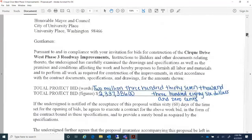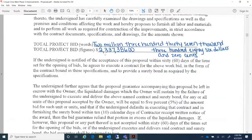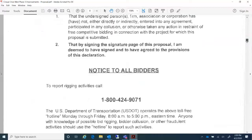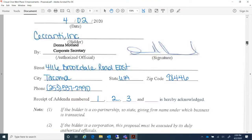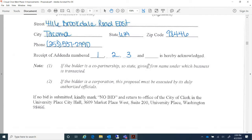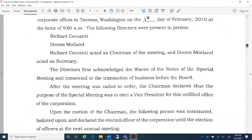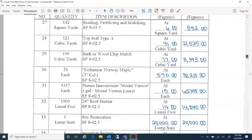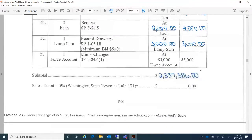And the proposal from Scanty Inc. is in the amount of $2,337,386, and has been signed. Proposal signature sheet includes the addendum acknowledgement 1, 2, and 3. And the proposal includes all the unit prices. Again, it is in the amount of $2,337,386.